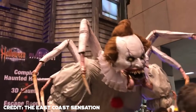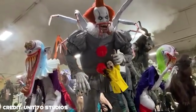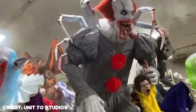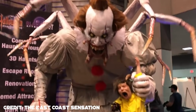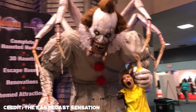The animatronic was commissioned and presented at the show by Halloween Productions Incorporated. They requested something based off the Pennywise character from the 2017 movie It, crossed with a spider. The gigantic, terrifying animatronic is a monster-sized version of Pennywise. It features several especially creepy features that are pure nightmare fuel.